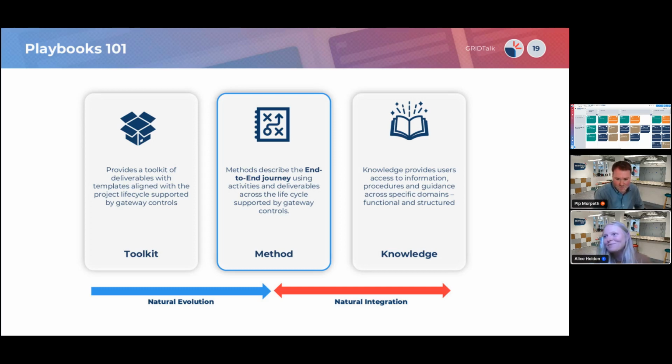playbook. And then the final one is knowledge. So knowledge is a particular policy or procedure or process that needs to be outlined just so you've got a bit more information. It could be guidance, it could be links to external references, but it's more focused around a particular functional requirement.